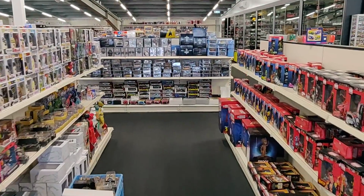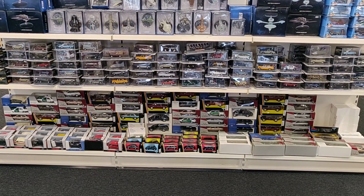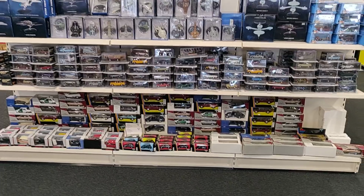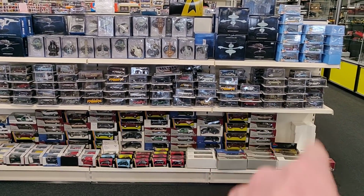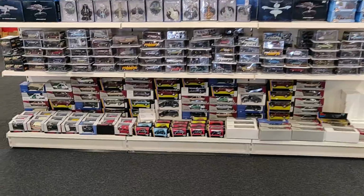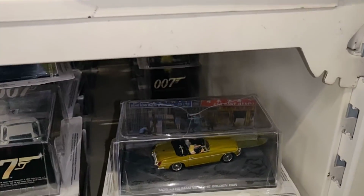Okay. What I'm going to do here, we have a section with cars from, what's the brand, Magazine Models, and these are all cars here from the Bond movies. Above we have some Star Trek, I believe, and over here I'm not sure, but we are going to find out. But let's start at the Bond movie cars, because totally awesome.